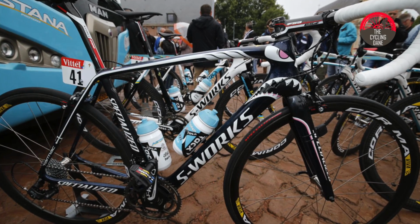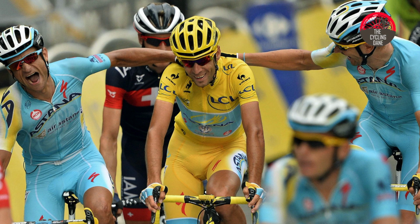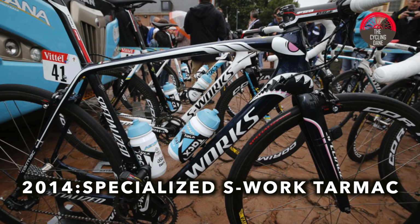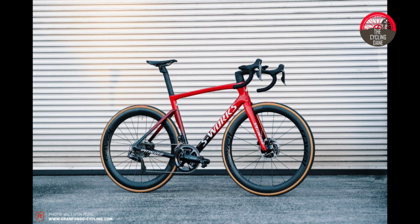And now finally, not a Pinarello this time, thank God. This time we have the bike that was used by the Italian Vincenzo Nibali, who was riding for Astana at the time. The bike in question was the Specialized S-Works Tarmac. We all know the potential of the Tarmac series, as now with the recent addition of the revolutionary SL7 that will be making an appearance in this Tour.